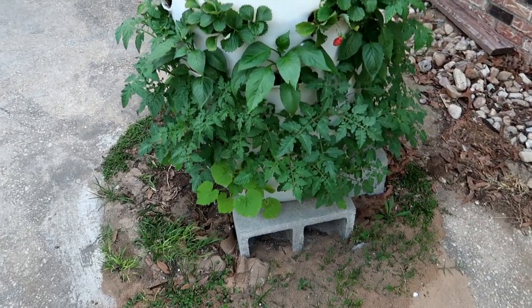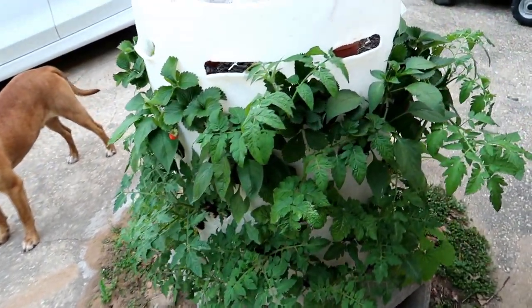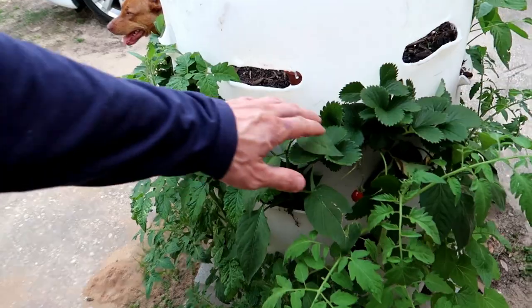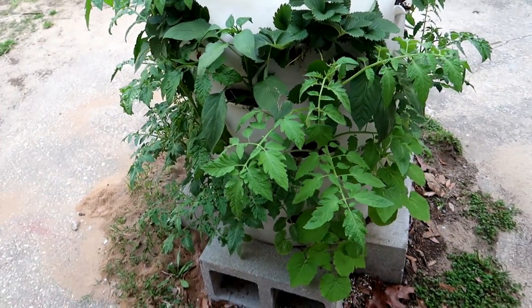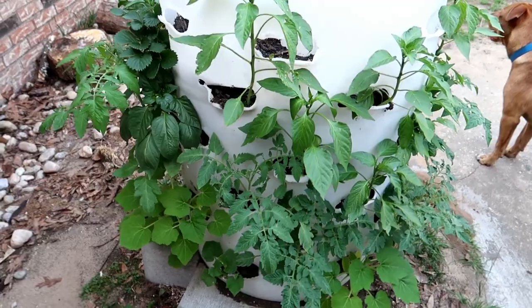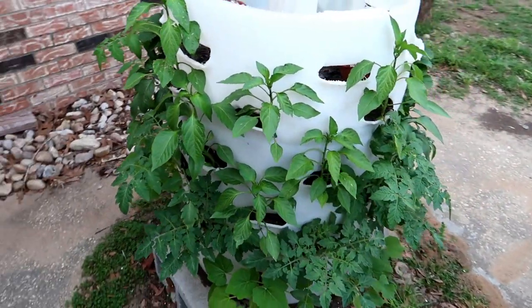Just wanted to give you guys an update on the barrel. Everything seems to be just going great. Everything's vibrant and green, and just working wonderfully. Some dark red strawberries on there, although they're a bit small, still growing. I'm not really concerned so much with the strawberries. I'm after tomatoes and cucumbers. But everything looks pretty good. Pretty excited about that.